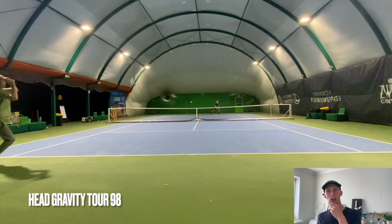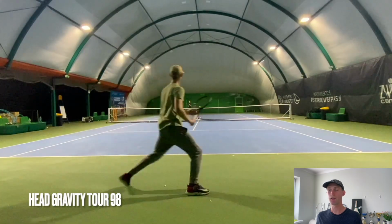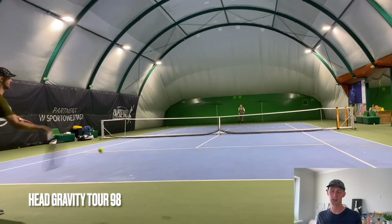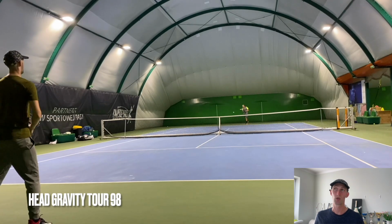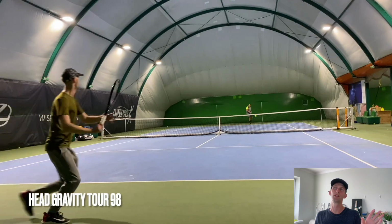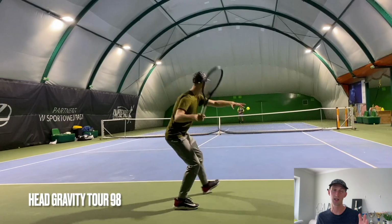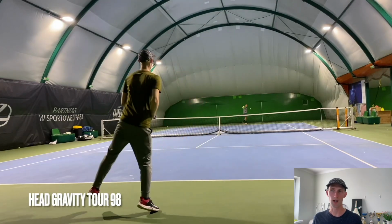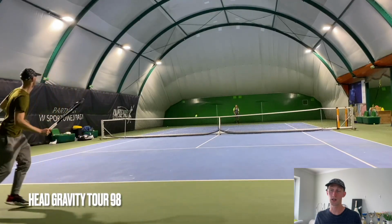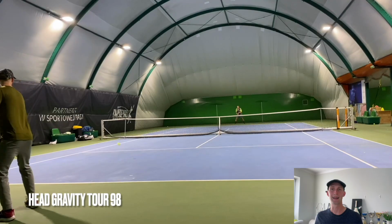Not really. I mean, yes, compared to the Prestige line, I feel this boost in power potential with the Speed and Gravity Tour. So Gravity Tour kinda feels like it holds the ball a bit longer, maybe, but Speed MP with hybrid technology is not so far behind, I would say. So yeah, it made the racket a bit more classic in feel. It holds the ball, I feel the pocketing sensation, and I can guide the ball.